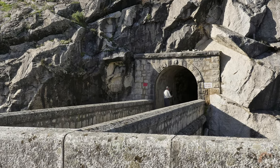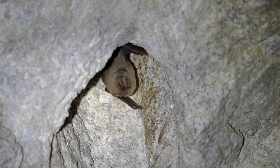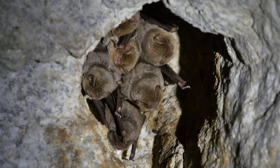Returning to the dam wall, we enter the tunnel which leads to a private estate. This is a roost for many bats, including Schreibers', seen here, greater mouse-eared and Daubentons'.